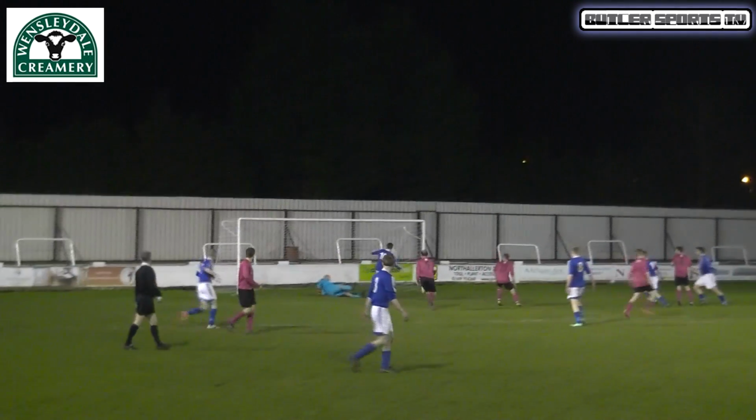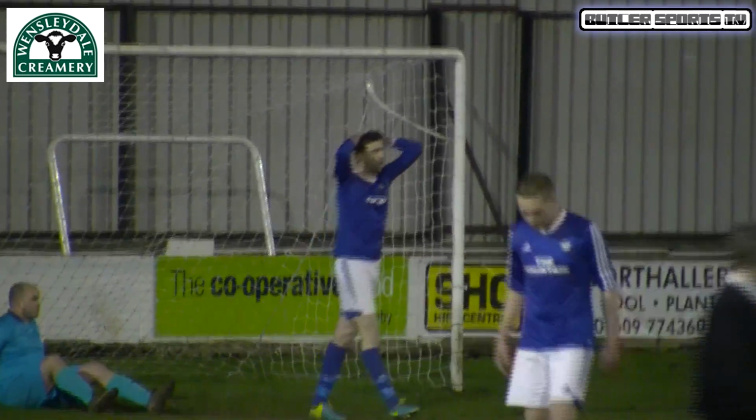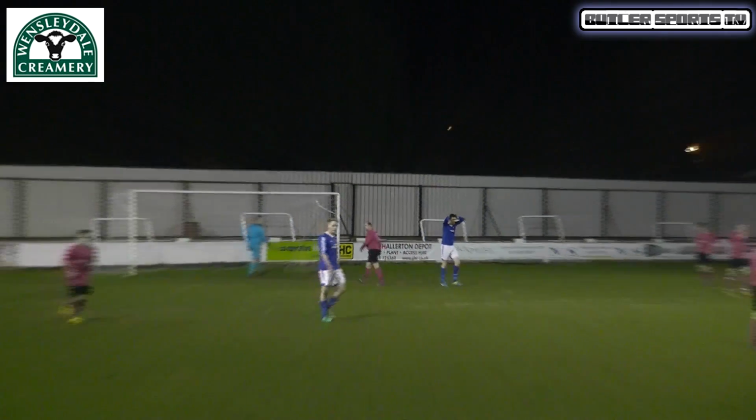And shot from the edge of the box. Oh, he's tipped onto the bar. Champion! Oh, he's missed! We're about 3 yards out there, an open goal. That sort of sums up this first half for Hawes. It's a terrible miss there.